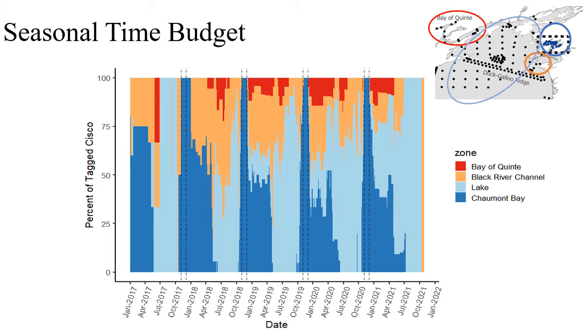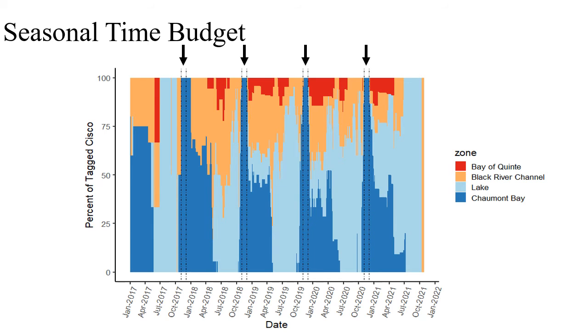What we see is that annually there are patterns in movements into and out of Shimo Bay. What I really want to focus on here is the period of November 1st to December 1st, which is what these black lines represent. This time period is the typical spawning period for Cisco in Lake Ontario.